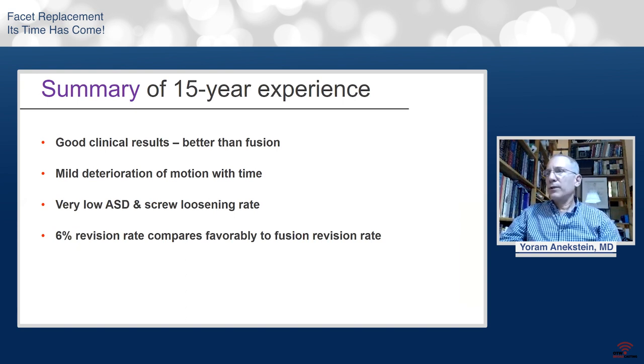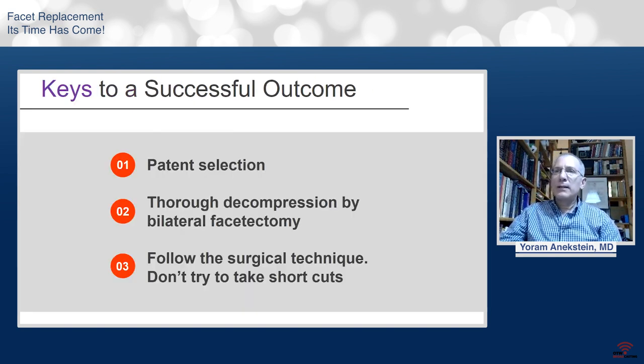So in 15 years of clinical experience with this device, since the early design and then the current one, we had good clinical results in our hand, better than what we see with fusion, mild deterioration of motion over time, very low adjacent segment disease rate, and actually no screw loosening, and 6% revision rate, which is comparable to or even better than what we see with revision cases.